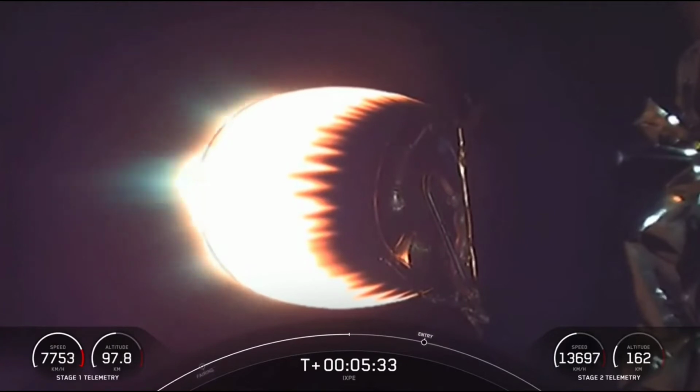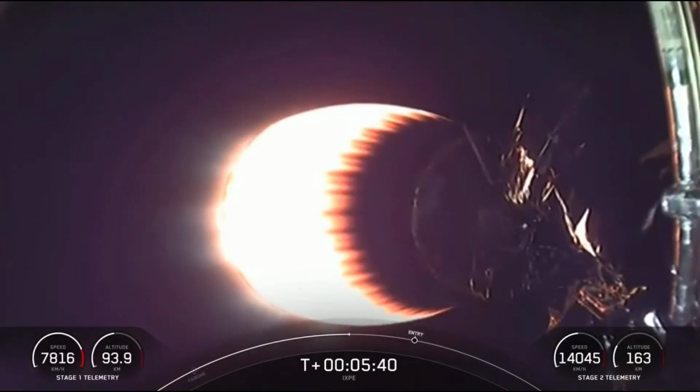Stage 2 on nominal trajectory. Reusability is a key part of lowering the cost of spaceflight, which enables more investment into the critical scientific hardware and research.